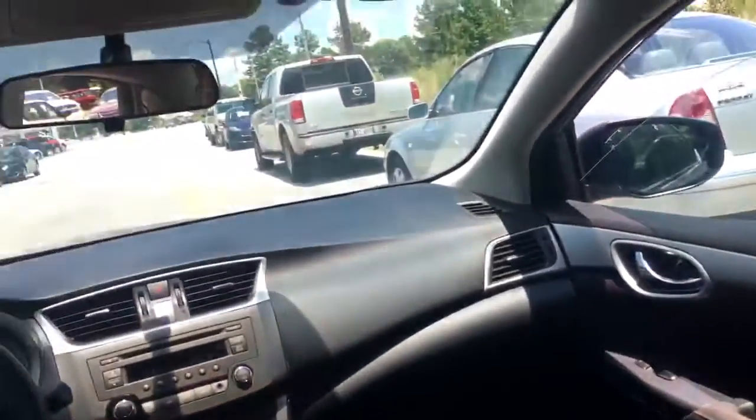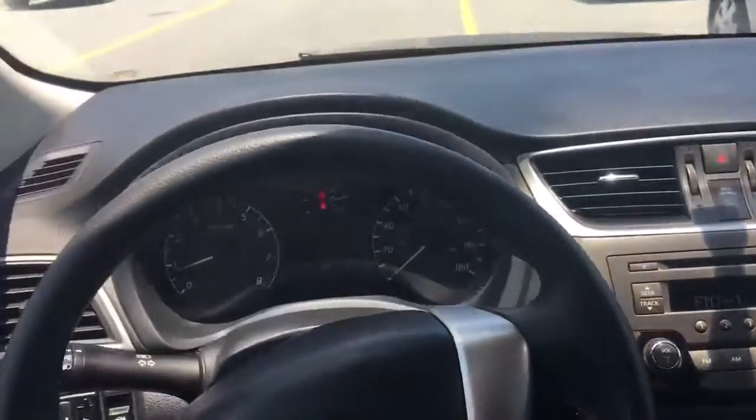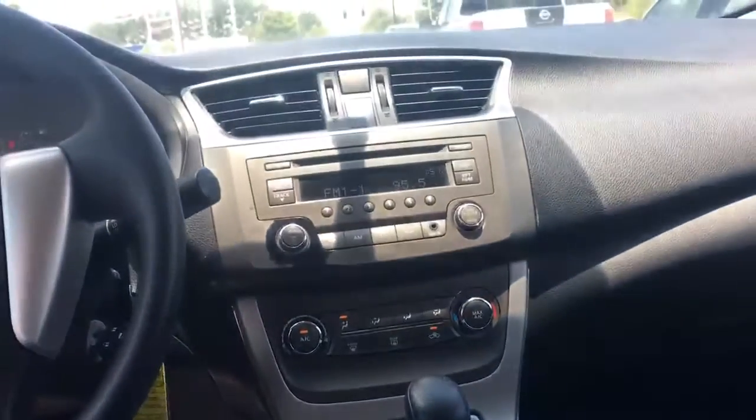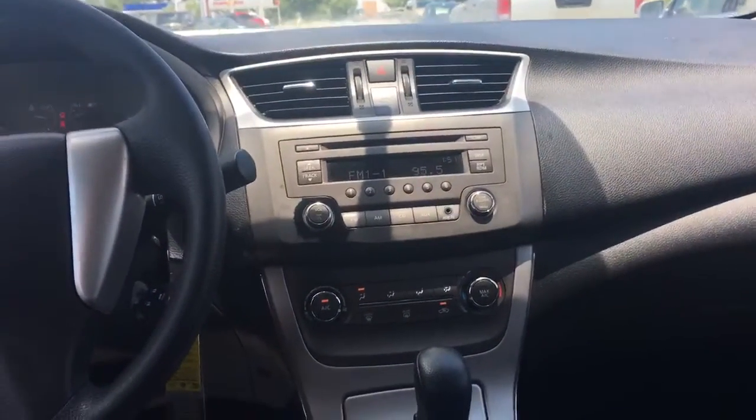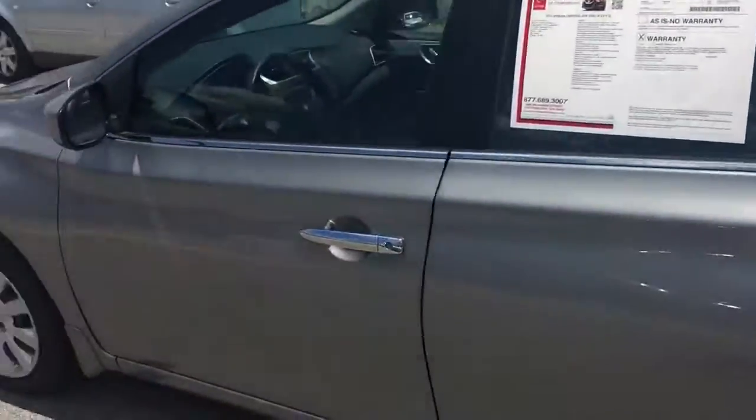The nice hybrid mesh cloth interior. This is the charcoal interior as well. Nice layout. Plenty of info on the dash. Streamlined AC controls, CD player, AM, FM, auxiliary input. All the different ways to connect up music and whatnot. Plenty of storage for the front and rear passengers as well. You can fit the entire family in here, and this thing is ready to rock and roll.